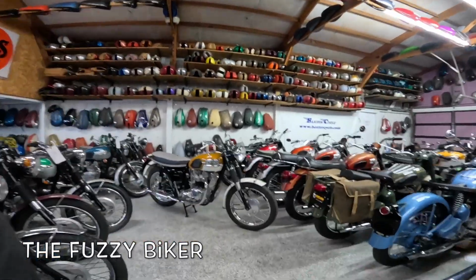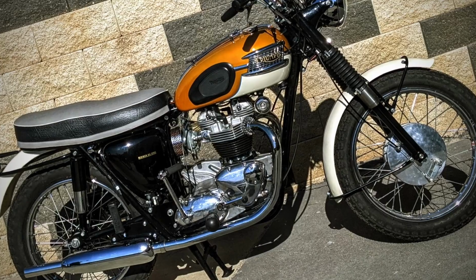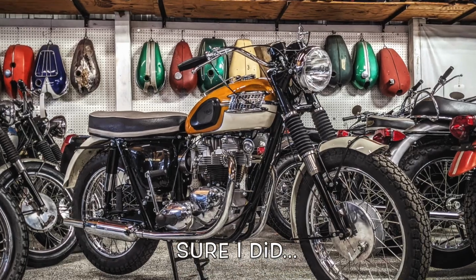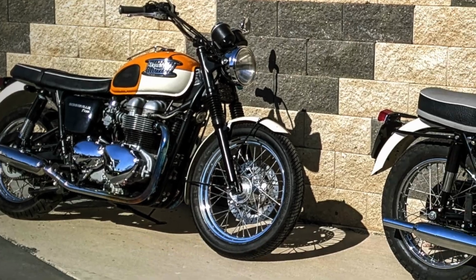Look what I got behind me today. Now y'all may have just seen this bike in a video the other day, and I called it a TR5 in that video by accident. I knew it was a TR6. This is a TR6, but you know, life goes on, right?